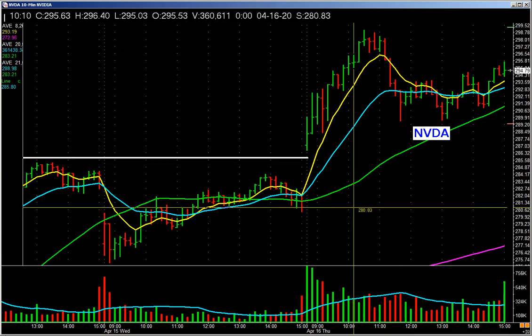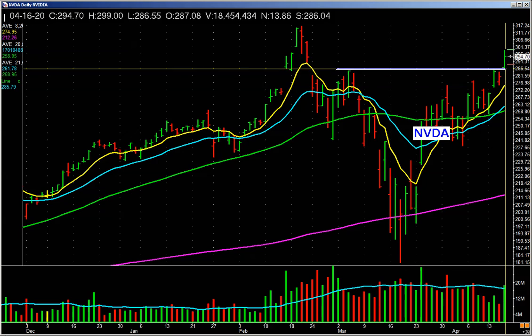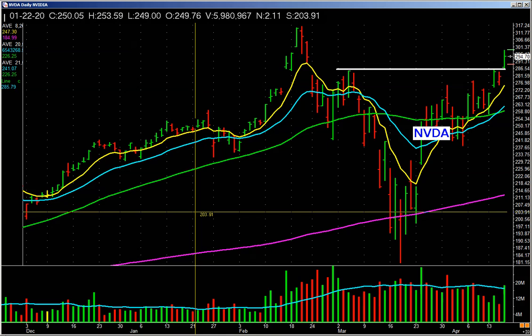I'm going to back up one more time and say this, though. If it hadn't gapped up so big and it had just pushed through this white line orderly and volume was good, we would have been buying it much closer to here. But we bought small and we're in the stock, and it looks good. We'll see if she can lift more tomorrow.